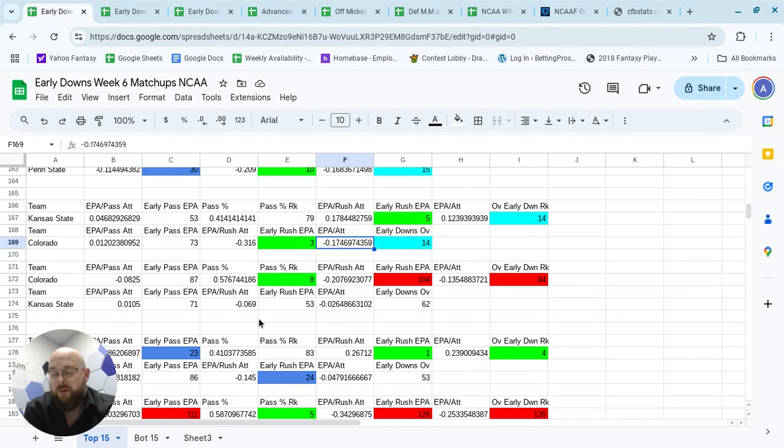Now, when we come over to the offensive side of the ball, vice versa, they're not really good. Colorado is not on early downs. And Kansas State is pretty average when it comes to early down defense.